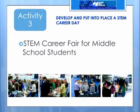Our third activity is we put on a career fair for middle school students and high school students as well. Our last one included high school students. But with the STEM career fair, it is bringing in companies or businesses that are in the STEM field. So engineering firms, healthcare, all sorts of different businesses are invited to present for the STEM career fair, and hopefully to get students really excited and find out things that they could do when they grow up.